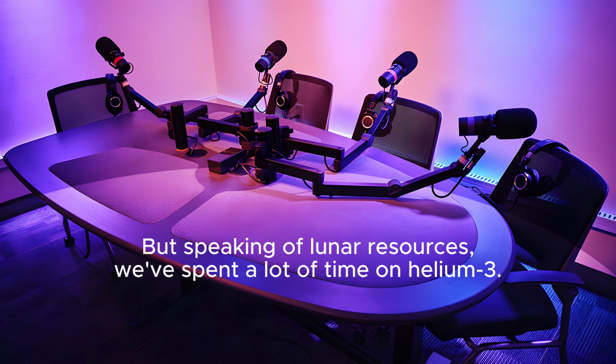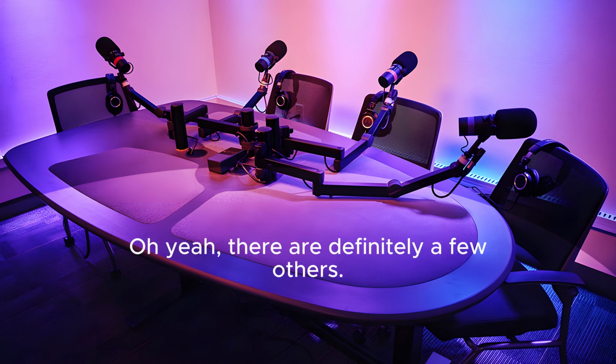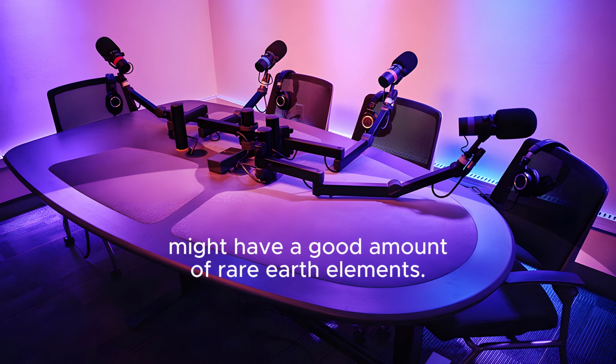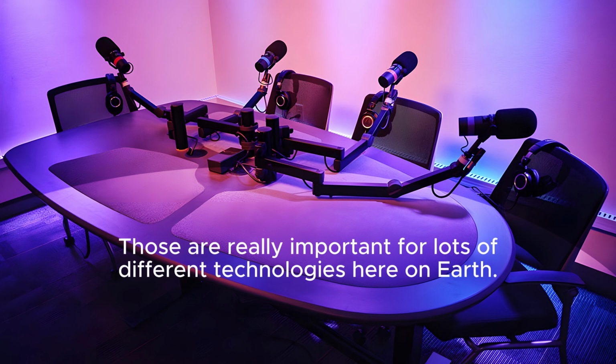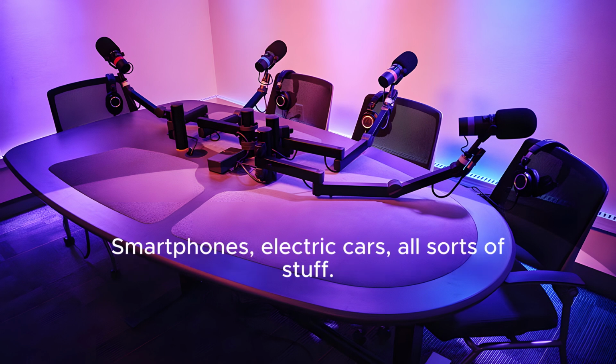But speaking of lunar resources, we've spent a lot of time on helium-3. Are there any other resources on the moon that have people excited? Oh yeah, there are definitely a few others. Aside from water ice and helium-3, the moon might have a good amount of rare earth elements. Those are really important for lots of different technologies here on Earth. Smartphones, electric cars, all sorts of stuff.